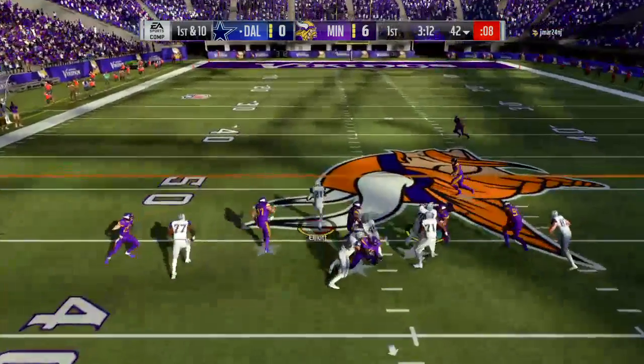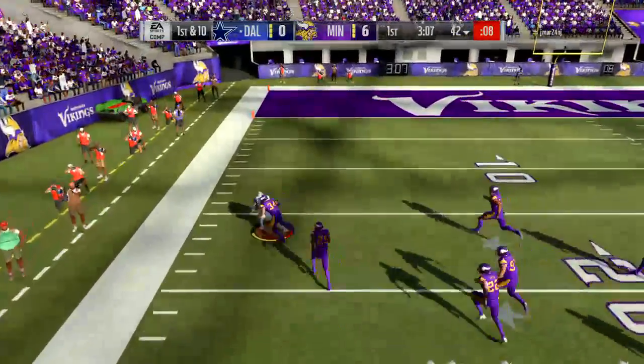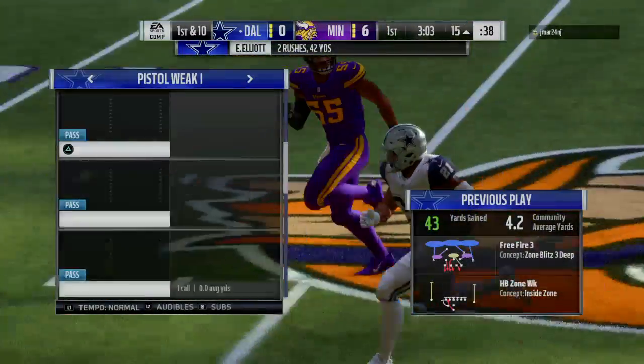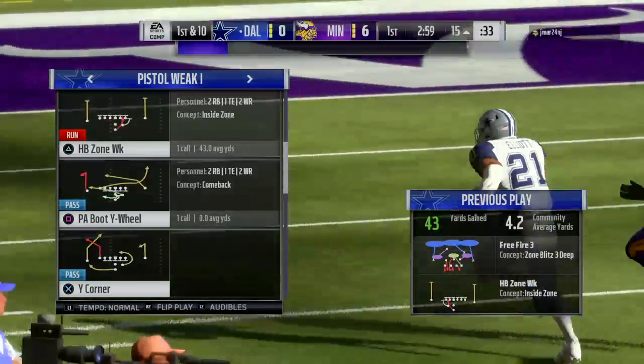A 1st down carry by Elliott. And some room to maneuver. And he is down deep into Minnesota territory. A big run that time by Elliott. 43 yards on the ground.